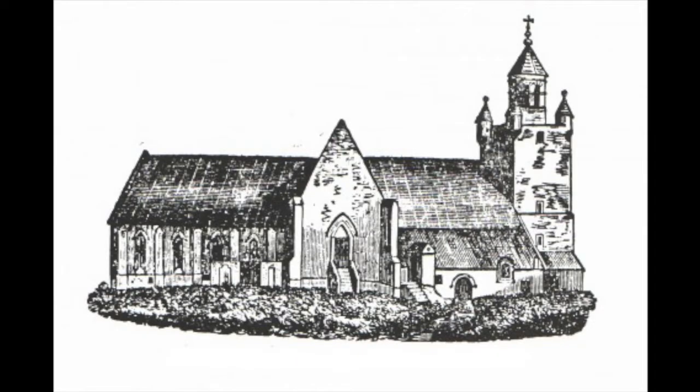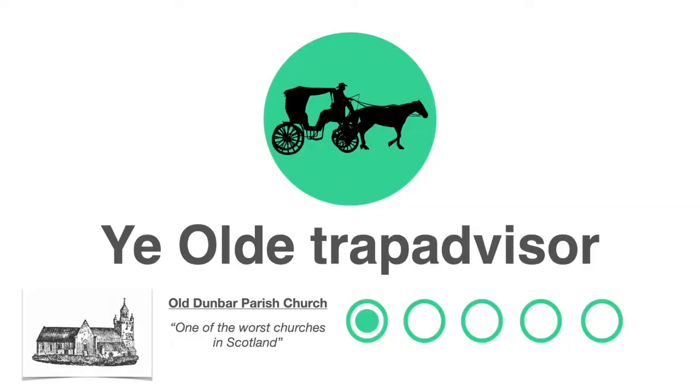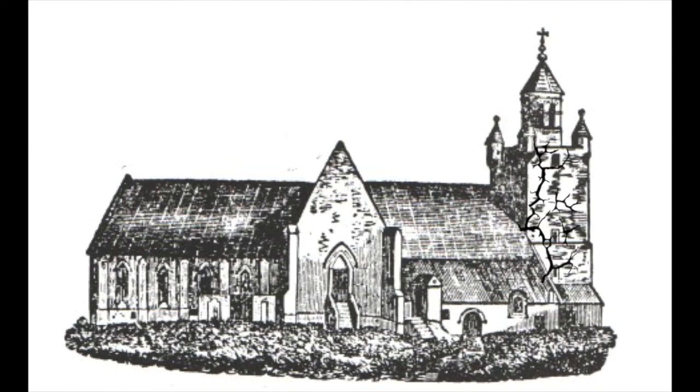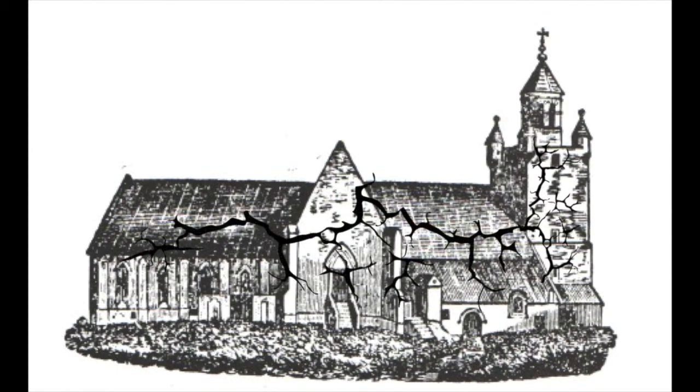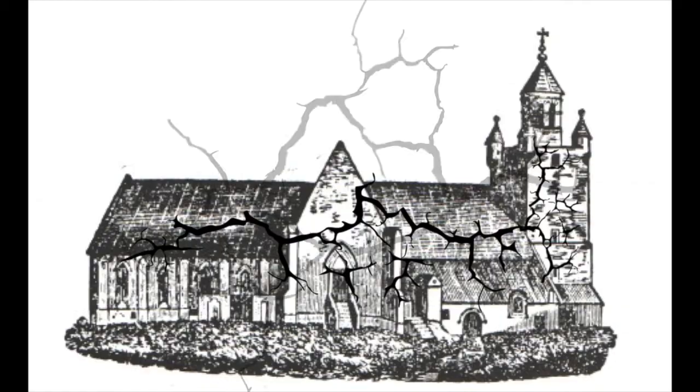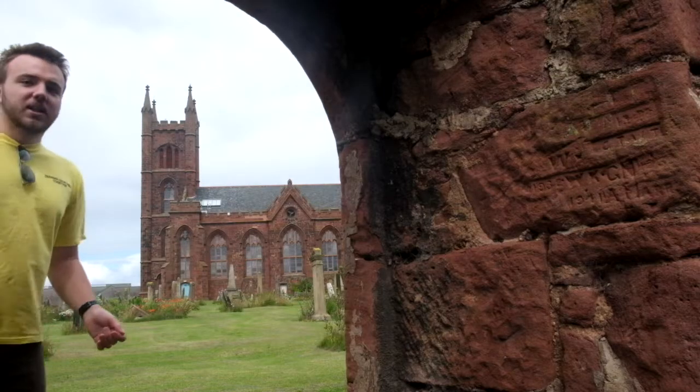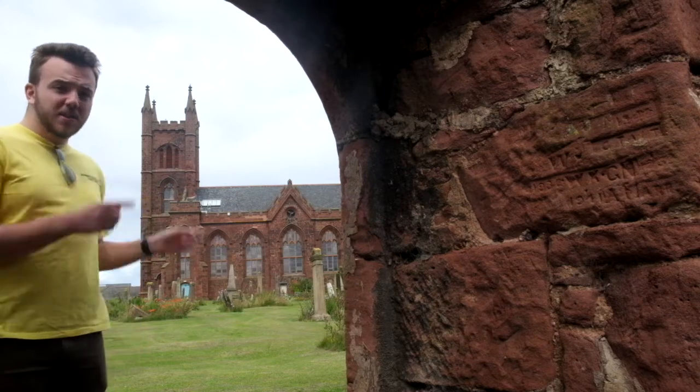That's been knocked down. Forward wind to the 1700s, and we discovered that the church they had then was a mess. Its design and poor state of repair earned it the description as one of the worst churches in Scotland. Apparently they had trouble with damp and stuff like that, which basically meant it was falling apart. Not just falling apart, but sinking as well. Nobody wants to be sitting in a church on a cold December night and it starts to sink. Definitely not this reporter.